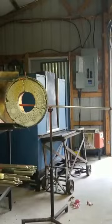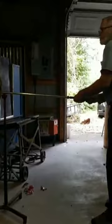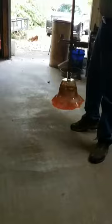Are you going to spin it now? Okay. So this is going to be the final process here. This is where he's going to spin it out and flare it. Okay, so see how he's spinning it? Centrifugal force is opening that up. And then as he drops it down, gravity pulls it down into the ruffle shape.